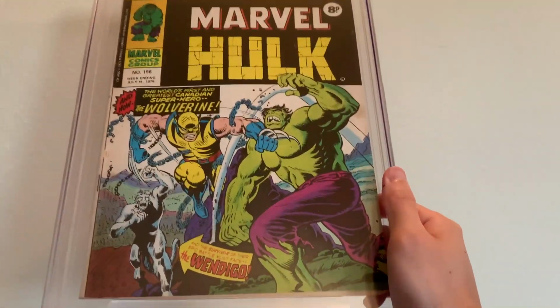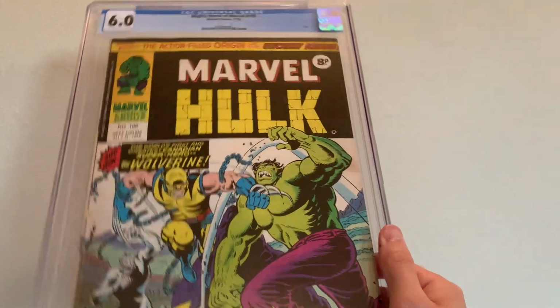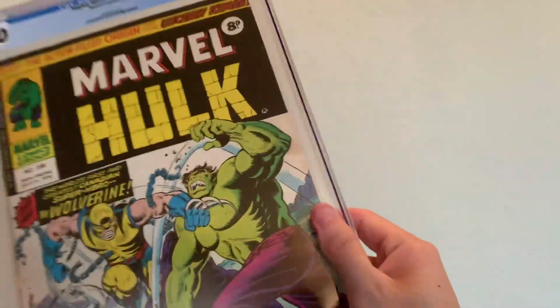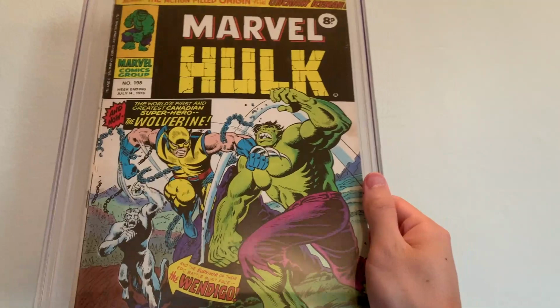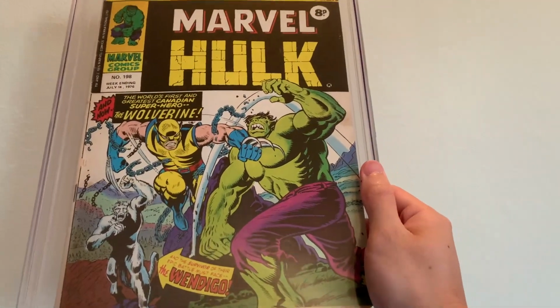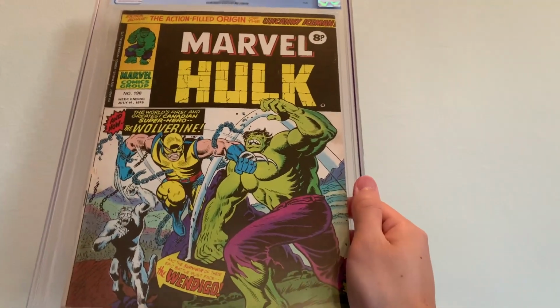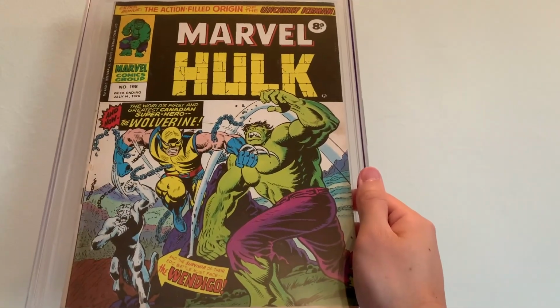And I thought that was so cool. You know, I like little history things like that. And I'm never gonna be able to afford the US version of Hulk 181, but I would pay about 50 to 100 bucks for the UK magazine with the same art. I'll take it. I'm okay with that.